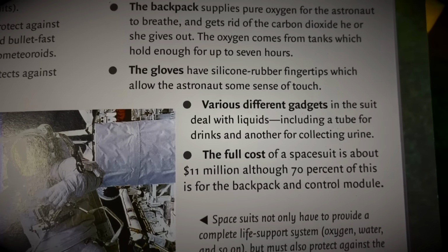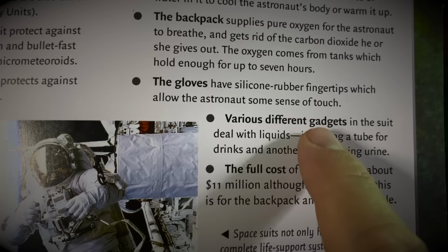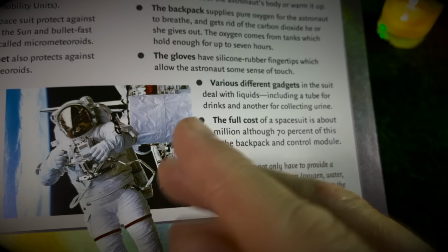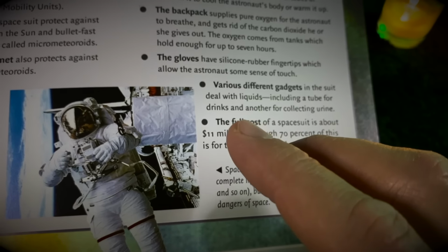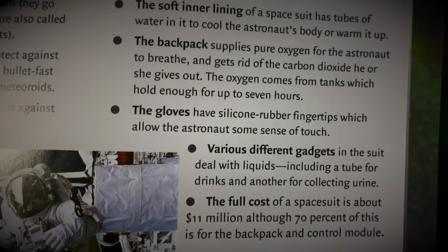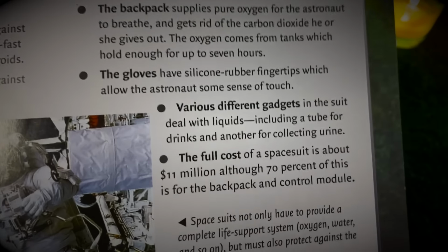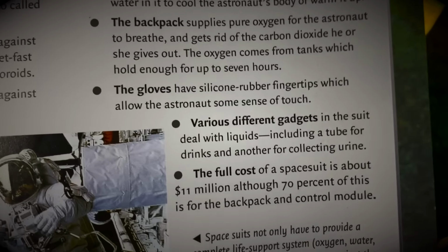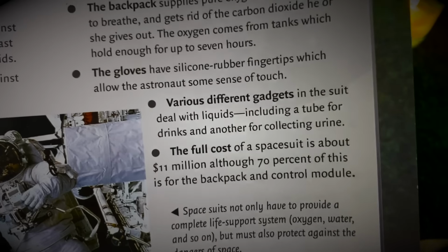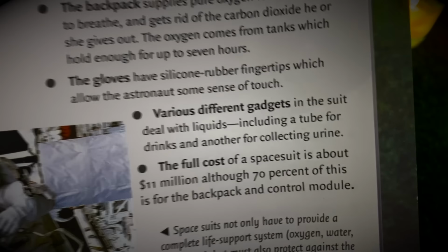The gloves have silicone rubber fingertips which allow the astronaut some sense of touch. Because that's always got to be difficult when you think about it. Just how hard it would be to sense your environment, navigate it without. We're so used to having our sense of touch to tell us about what we're up against.